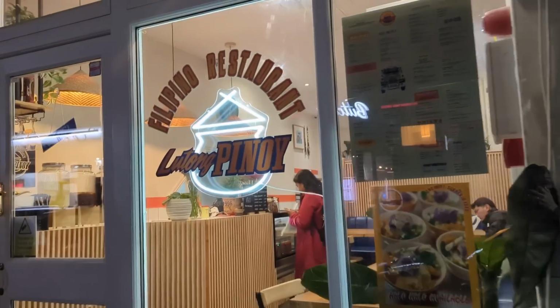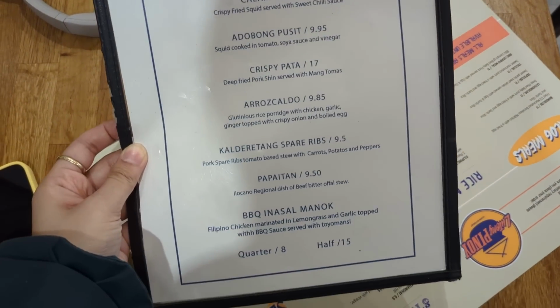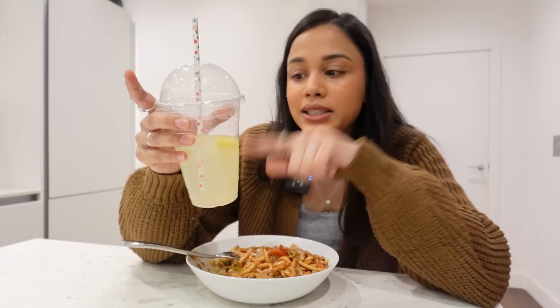Then I headed to a nearby Filipino restaurant called Lutong Pinoy. There was a lot of choice and they even had a specialist daily menu, which was really cool. I am back with lunch. Here I have pancit udon, and then I got this, which is calamansi juice. Calamansi juice, I can't remember. Which is lime juice. This is Filipino lime, which is very different, I'm assuming, from the lime that we're used to here.